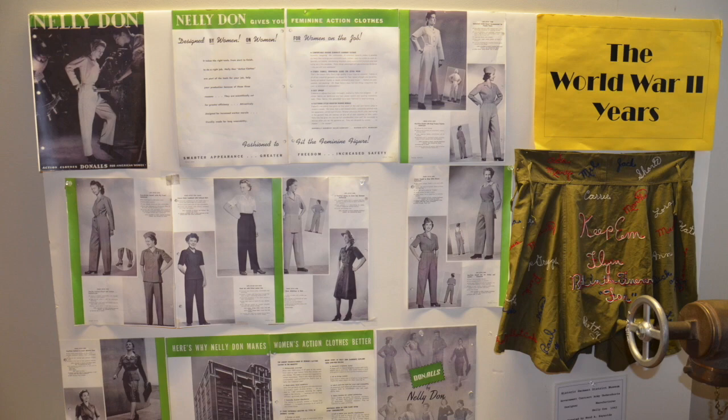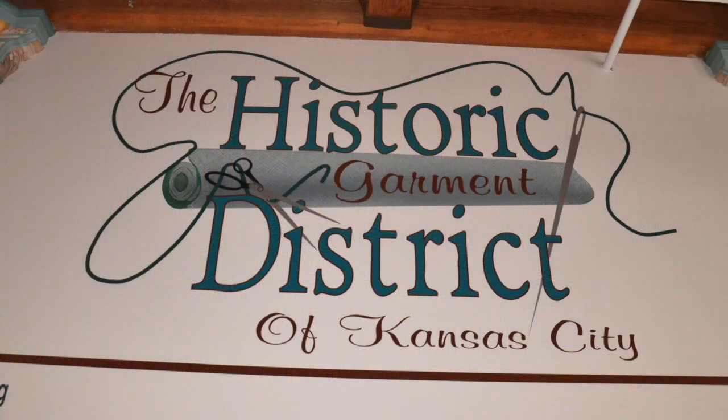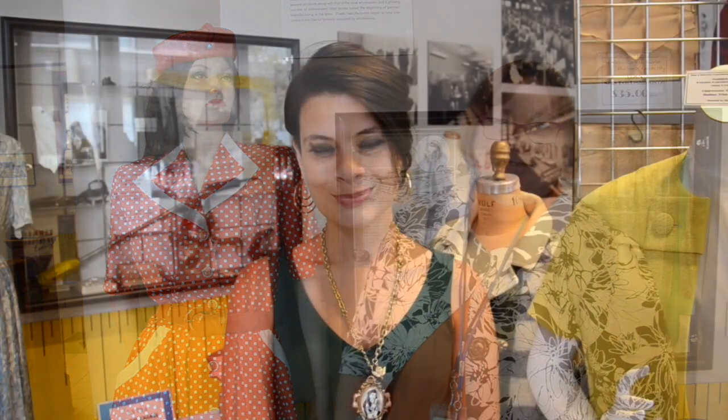There were so many businesses in the garment district, particularly between the World Wars and right after World War II. It all started leaving about the 60s when all of downtown started seeing a decline. But this great museum at 801 Broadway has some great history, some great clothing to show, all manufactured here in Kansas City, and we'd love to see you come down and visit us.